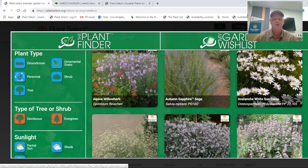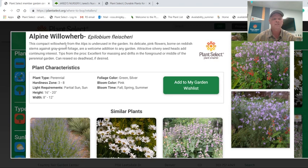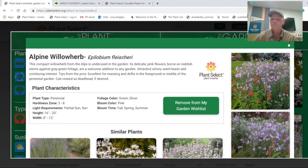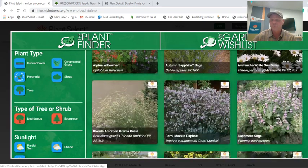Then maybe I want to look at alpine willow herb. I completely love this plant. I had it for many years in my garden and I need to get it back. When I look at this, I can research all the information about it: the foliage color, the zones, the sun or shade. Then I can add this plant to my garden wish list. I back out by hitting this X, and now it's on a wish list and I can keep on searching more stuff.